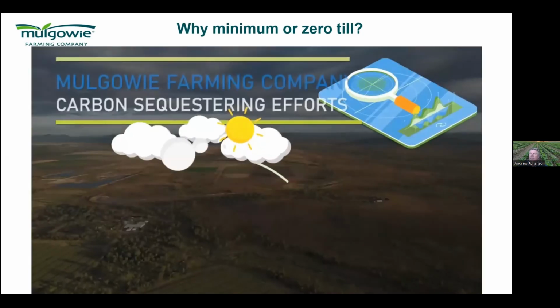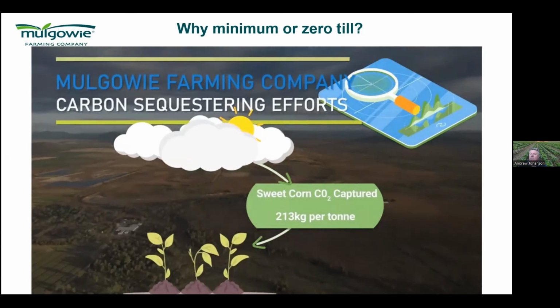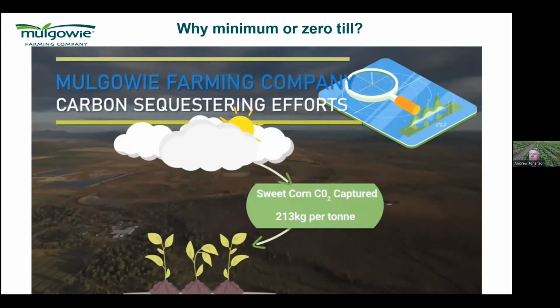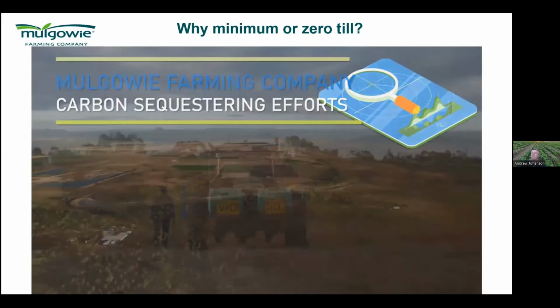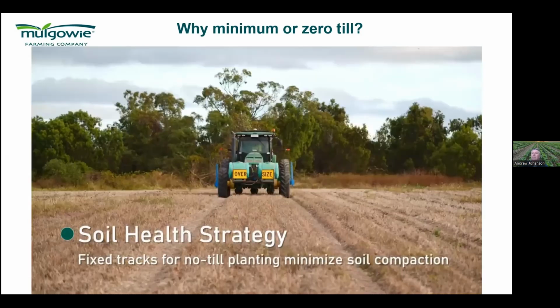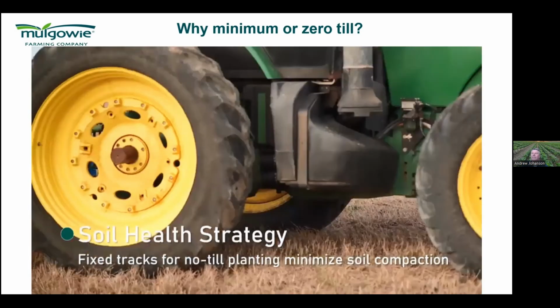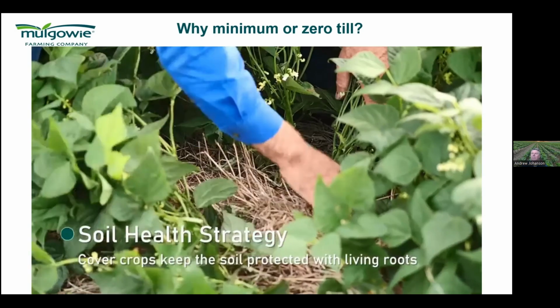Mulgowie Farming Company has now captured 213 kilograms of greenhouse gases for every ton of corn they produce. Let's find out how. Our main sustainable effort is our soil health strategy, where we prevent our soil being compacted and grow cover crops with soil protected with living roots.